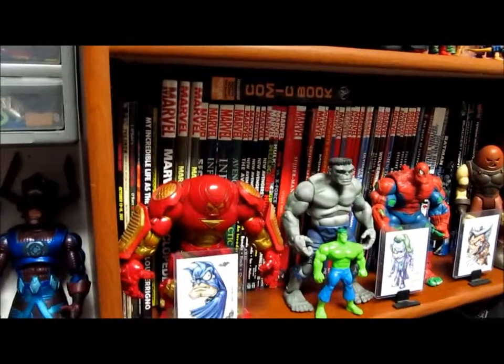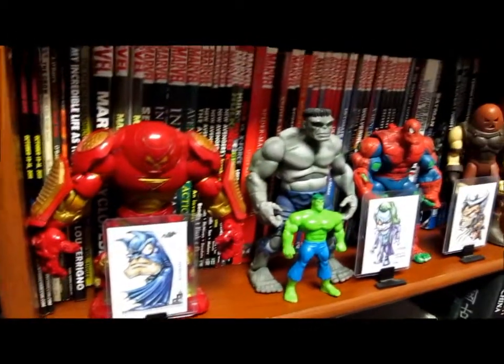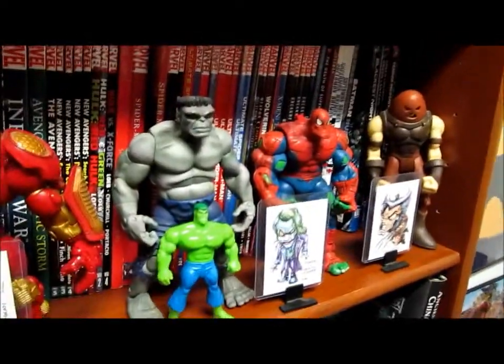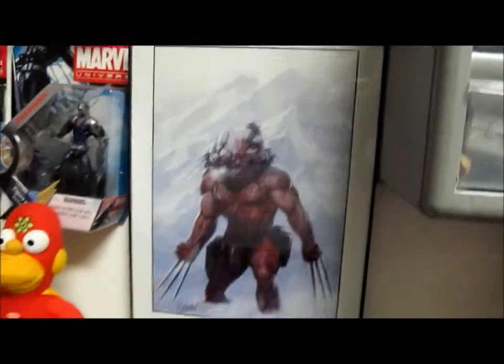Alright, continuing on. I forgot to go over these. There's the Iron Man Hulkbuster armor, as well as a Batman drawing card. Hulk green and gray. Spider-Hulk, the Juggernaut. Heath Ledger drawing card, as well as Wolverine. Also over here I have a signed print of Weapon X, which is pretty cool.